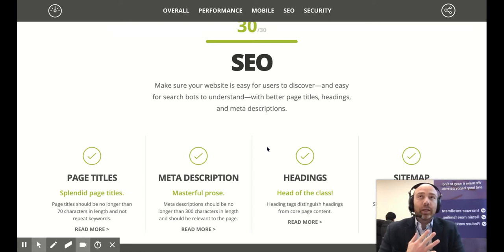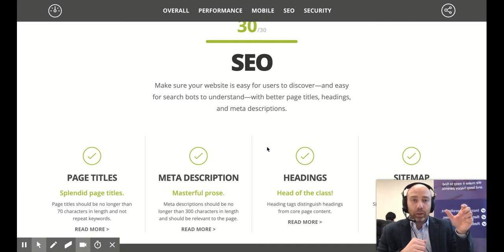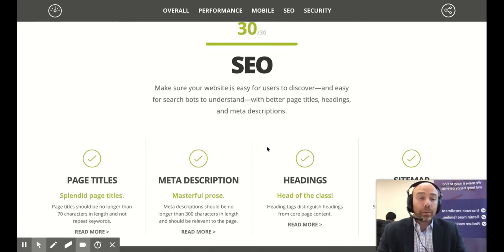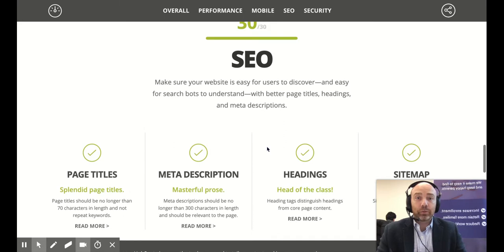So that's just like, did somebody actually apply a keyword? Was there a particular keyword or keyword phrase placed in all those places it should be placed? And do you have a sitemap? Yes, you do. So that's all good, but it actually doesn't mean that you're placing the most strategically valuable keywords on those sites. So that's a different conversation.